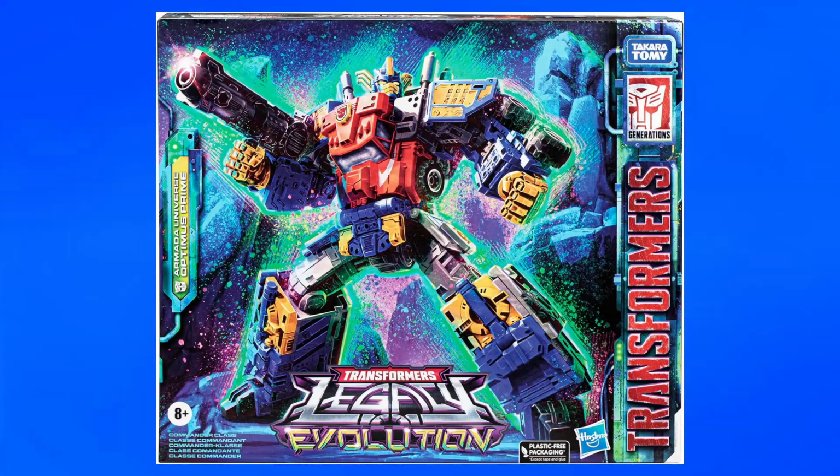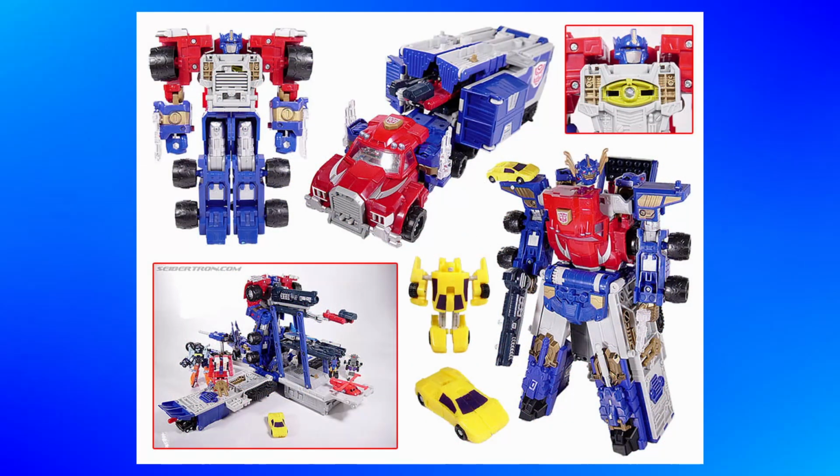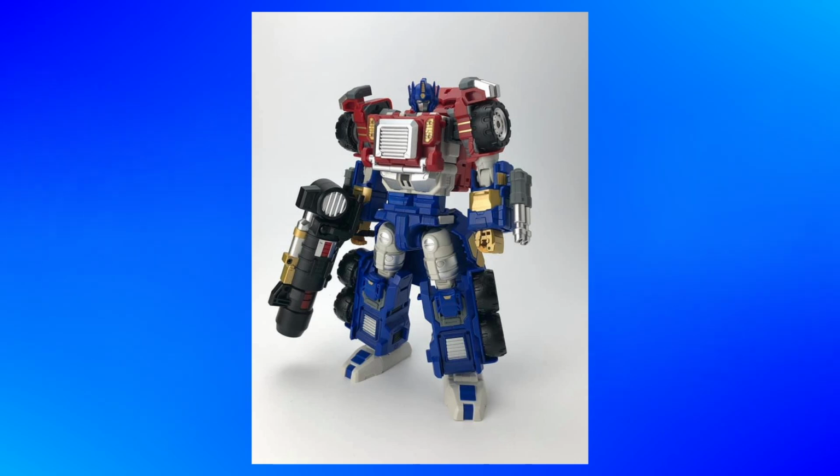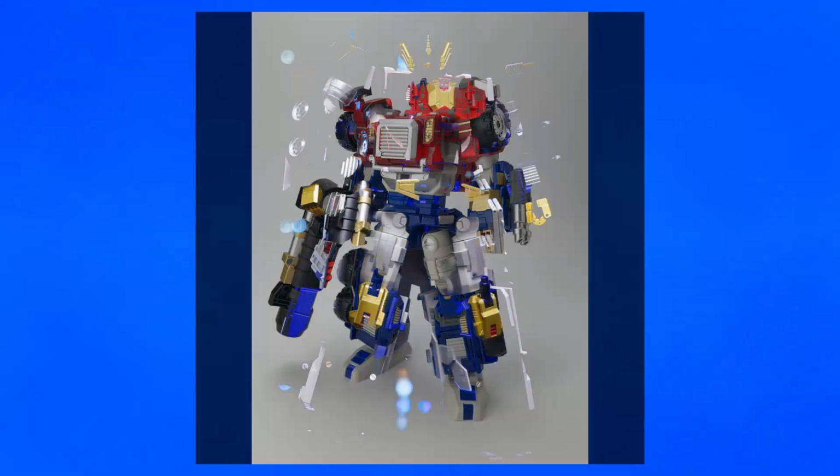Alright, we're up to the top 3, and at number 3 is the Legacy Evolution Commander Class Armada Optimus Prime. This is kind of a dream figure, if I'm being completely honest. Armada Optimus Prime was my first Optimus Prime toy, and I look back on that thing very fondly, even though he's not the greatest. I got the third-party Fans Hobby figure, and that thing is very cool. I don't really like the core robot of it, but I think the combined form is great.